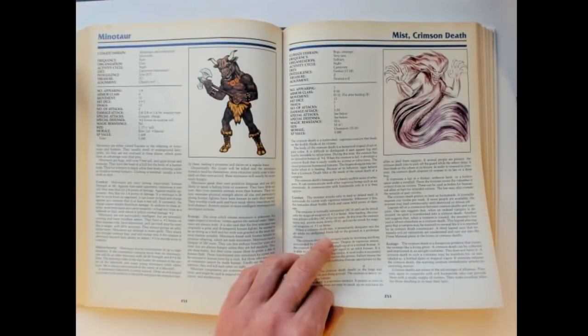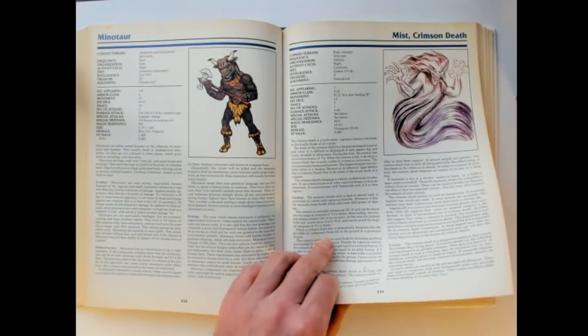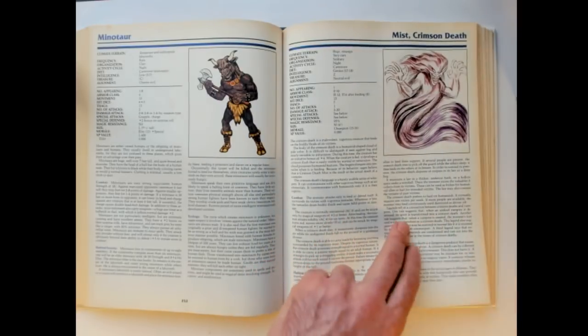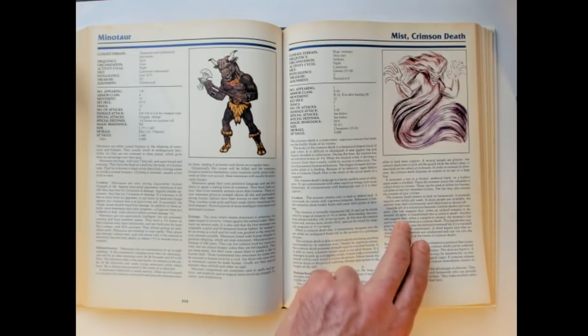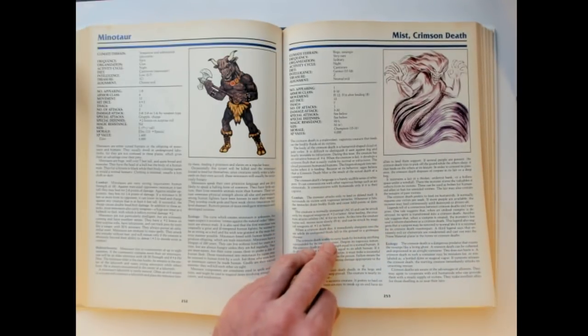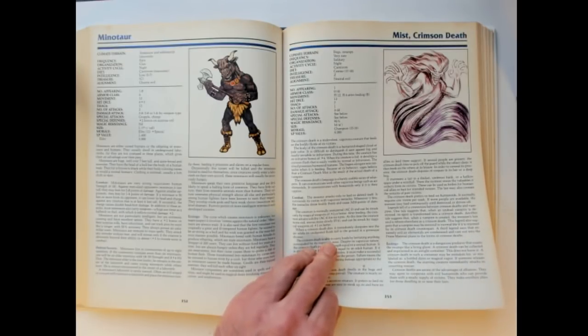And missed the Crimson Death. Let's not forget the Minotaur. The Crimson Death. Now, this is not something you will find in a modern Dungeons & Dragons monster manual, although I suppose the Vampiric Mist from the new book that's just been released, I suppose that would cover the basis for that.